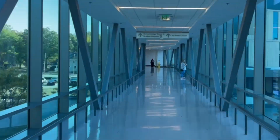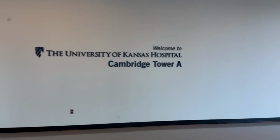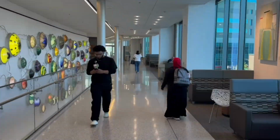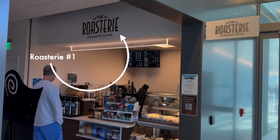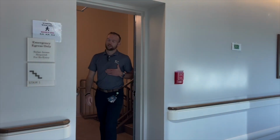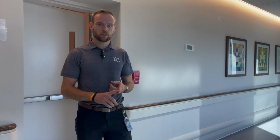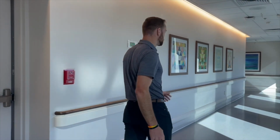KU is a quaternary referral center with over 1,000 beds spread across 3 hospitals, consistently ranking among the best nationally in multiple subspecialties. That's a lot of stairs. So here we are in our Cambridge Tower. This is where our residents get experience on the primary hematology and primary oncology services. Let's go take a look at one of our team rooms.